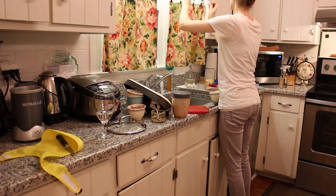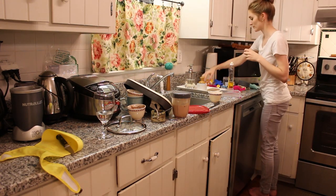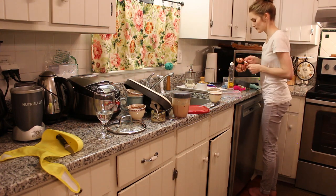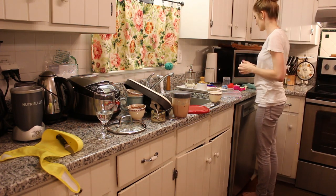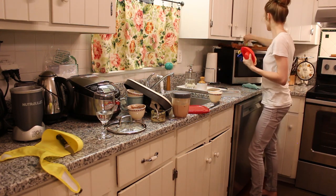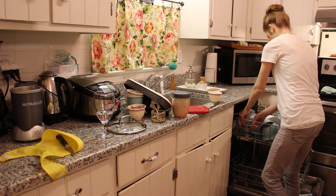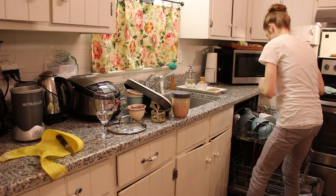If you saw my previous Clean With Me video from my kitchen, you would have noticed this really shabby looking green thing, and I finally got tired of it because it kind of wobbled when you used it, so I put it out, and we just put this table here temporarily until we get our island situated and figured out.